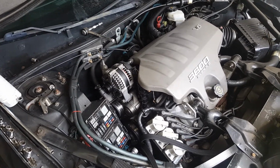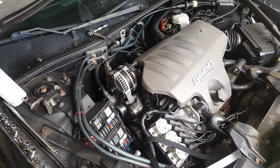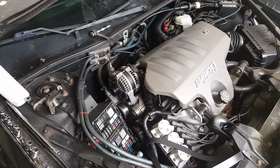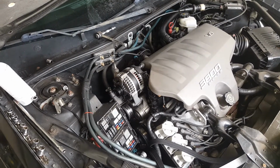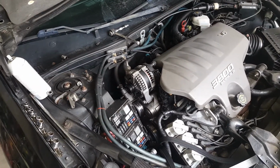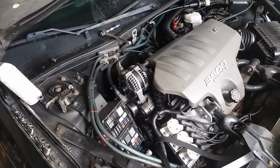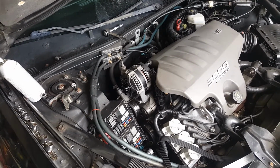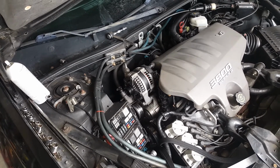This engine had a knock problem, and I couldn't figure out what it was. I was leaving work one day, way back, and it had 145,000 on the dash at the time. I was leaving work, and it just started knocking. Back then I was so impatient with it, I didn't have time to take the engine out and see what was wrong with it. I had other things I was doing at the time, and I did have another vehicle. I had the 2000 Tahoe. You guys have seen it in other videos.